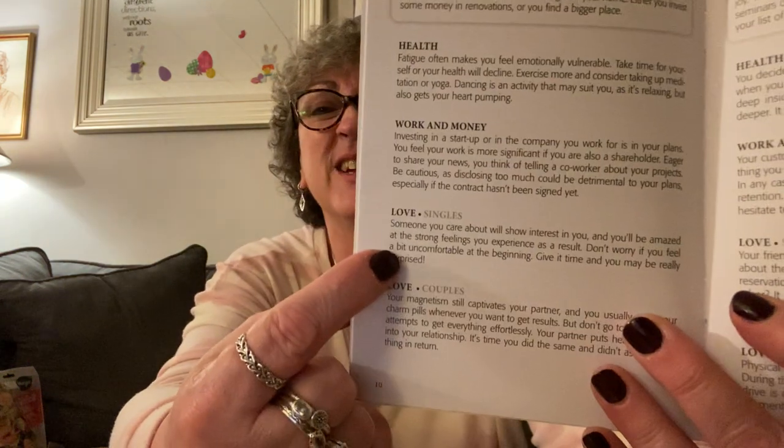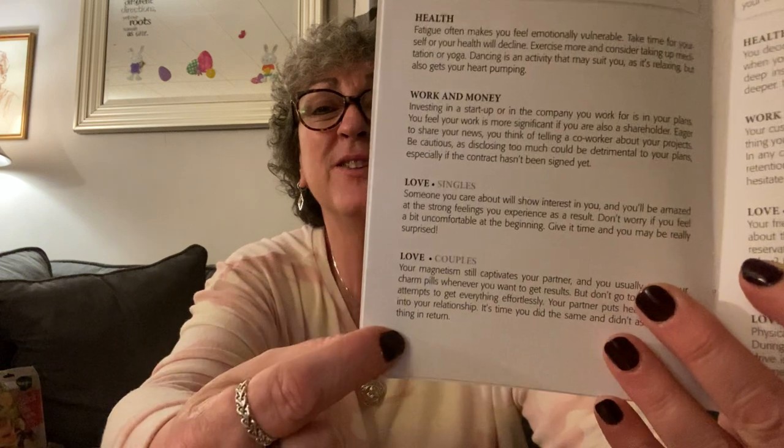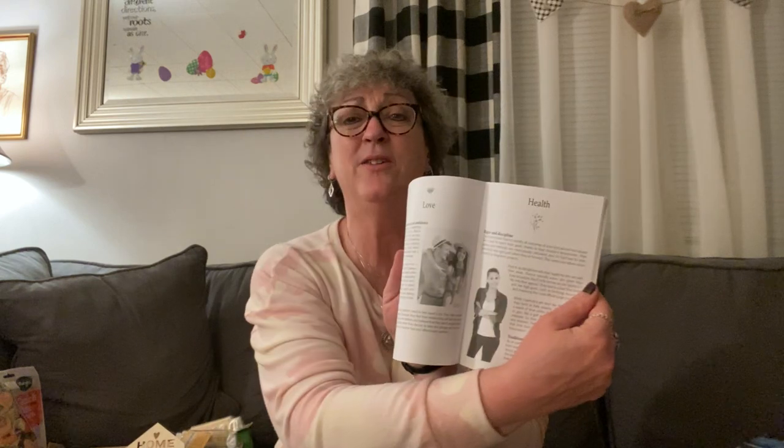Yes, I'm going to start taking meditation. Dancing is an activity that may suit you as it's relaxing, but also gets your heart pumping. And this I like. It says love for singles and for couples. So there you go. Single gals can get some stuff too. And then it talks about your personality. And what else does it say? Love, health.